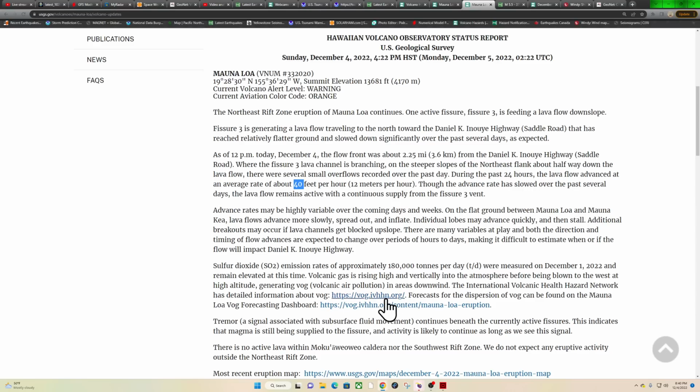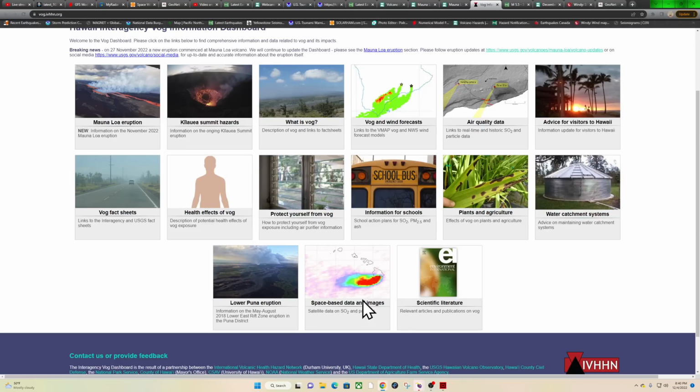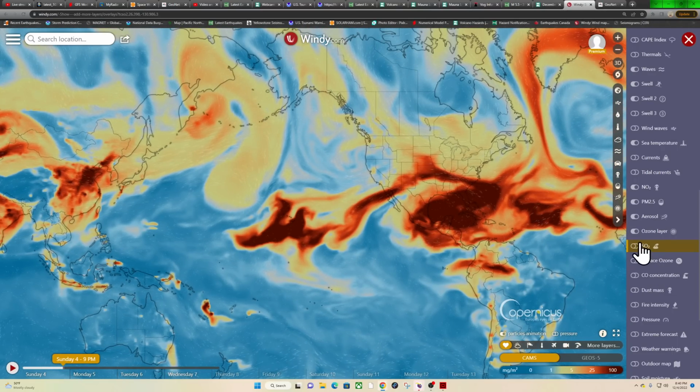Now, there are a couple different VOG informational statements here from certain sites. Let's see if this one is going to be functional here. It gives a whole bunch of stuff in regards to air quality, space-based data and images, and some fact sheets and stuff like that. But I kind of use the Windy map here. It's really cool to check out.